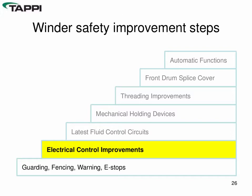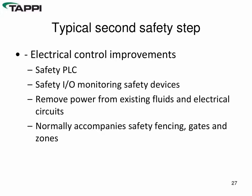Yeah, another step in the winder safety improvement is to update the electrical controls. Some typical items that are updated: the PLC on the winder is replaced with a safety PLC, which will incorporate safety I/O. Another option is to remove power from the existing fluids and electrical circuits using safety relays. And normally this accompanies the safety fencing, gates, and zones. So when you put on fences and gates and make the different zones, normally the electronics is also updated at this time.